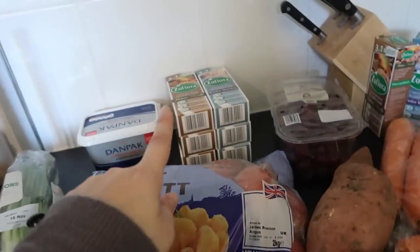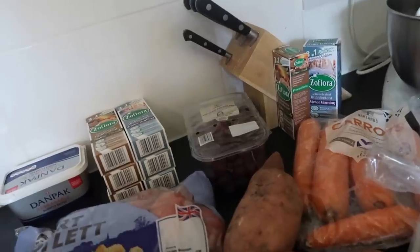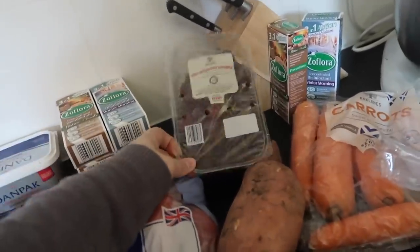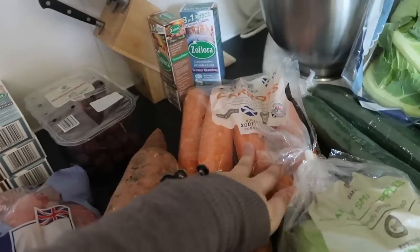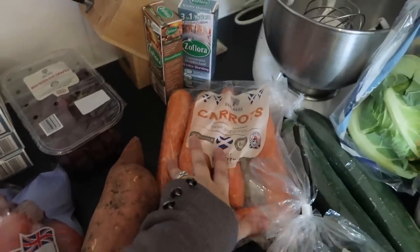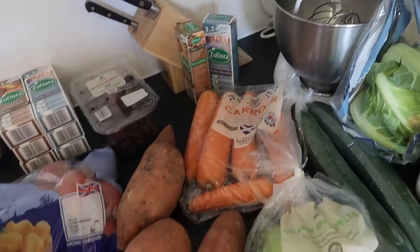There's Zaflora I got from Morrisons, guys. I love the winter ones, love them. So yes, I stock up on them. And then I got some red seedless grapes for the kids. A bag of carrots. These are going to go in dog food, and what else are they going to go in? Just eating, packed lunches, that kind of thing.